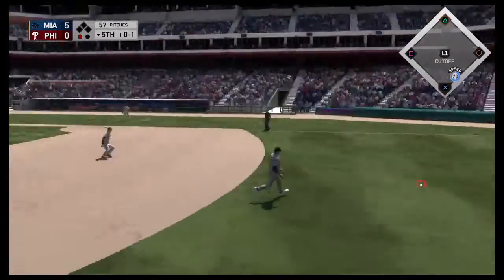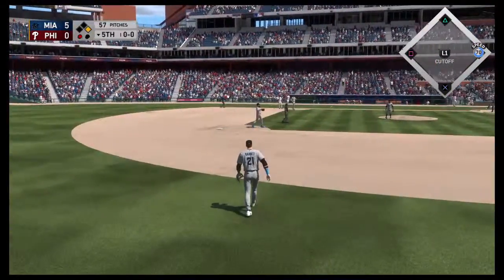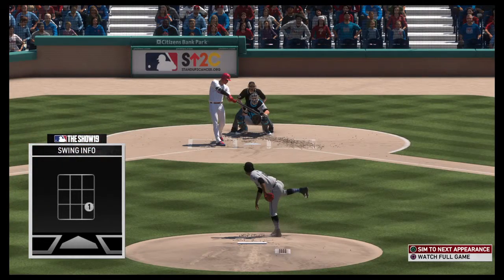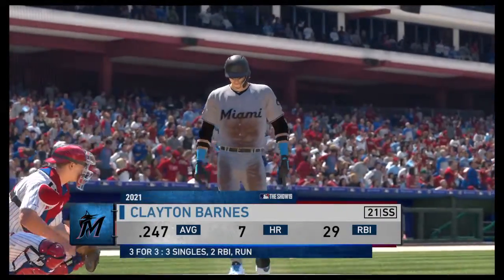Left side. And the Phillies are into the hit column. That was a well-executed pitch right there. Change up, down and away, but he just got beat with it. Nice job to flip it the other way into the outfield for an opposite field base hit. Strike.